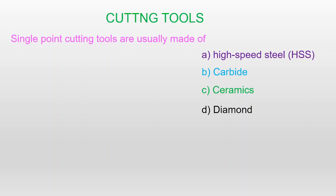Next, diamond. Diamond is the hardest material known and is used to make cutting tools for ultra precision machining applications. Diamond cutting tools can produce extremely fine surface finishes and tolerances, but they are expensive and can be brittle.